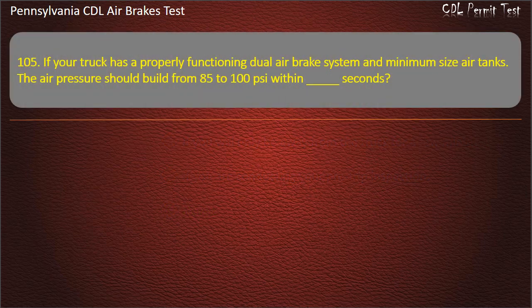Question 105. If your truck has a properly functioning dual air brake system and minimum size air tanks, the air pressure should build from 85 to 100 pounds per square inch within seconds. 60. 20.